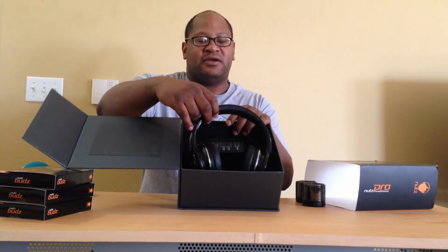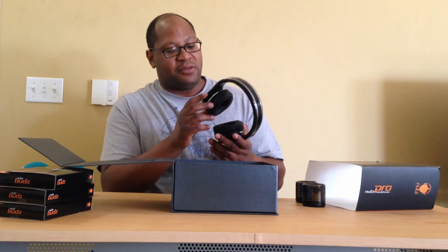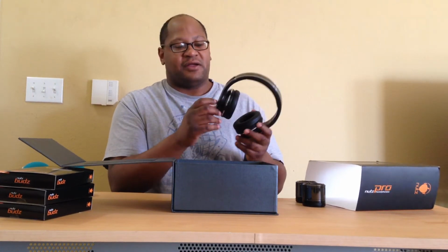You pull them out right here. Oh man, these are sleek. Real sleek. Look at that. Got the little shatterproof design over here. So if you drop it, for whatever reason you're dropping it, because these are fly. I mean, I'll be taking care of these, but if you drop them, they're not going to shatter, you're not going to break, anything like that.